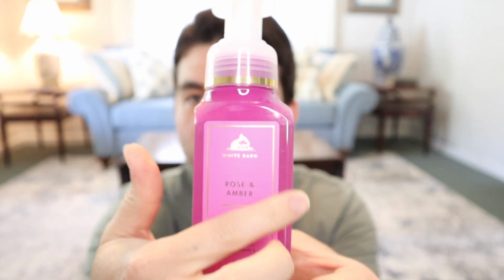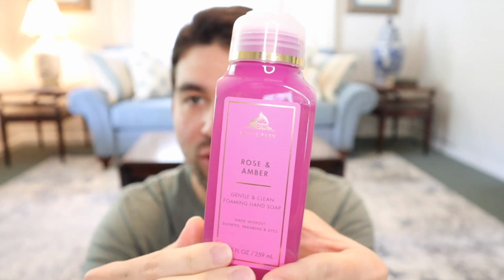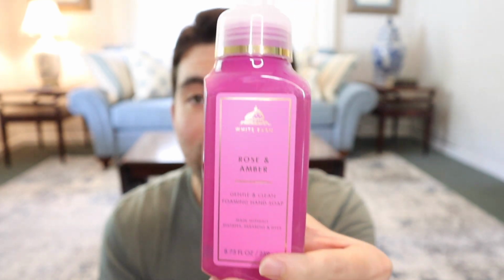The notes on this read soft rose petals, warm amber, and rich vanilla. These have the square or rectangular labels. I kind of miss the way the arched curved lines matched the front of the soap, but it is what it is.